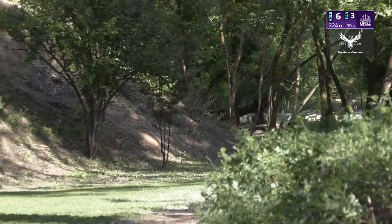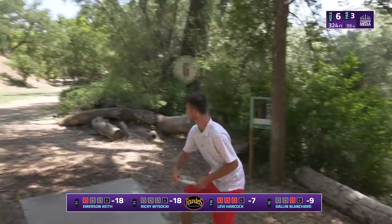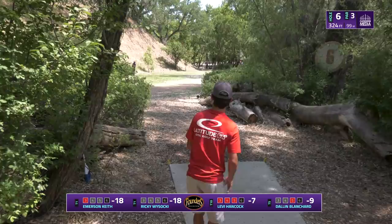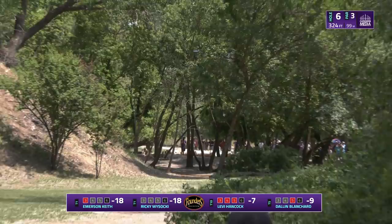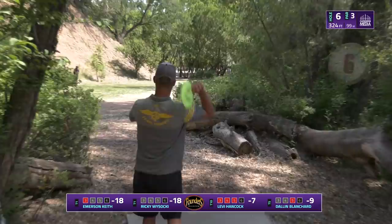Hole 6, a tricky par 3. I believe the most common route to attack the hole will be going up and over this hill and this bush on the left-hand side. And that was just slightly too turned. Maybe a little high as well. It's one of those holes where you can't quite see the gap, but you just have to trust that it's there. If you take that Annie or that forehand up and over that bushy tree on the hill, there is a slot where your disc can funnel through toward the basket.